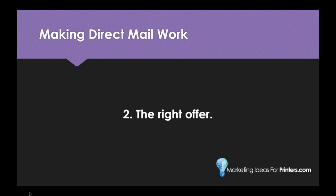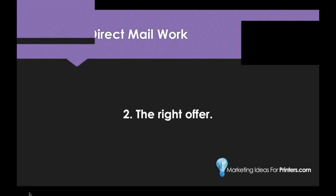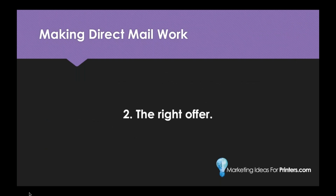Secondly, effective direct mail means that you're going to have the right offer. We're going to break this down more a little bit later, but for now, the idea is simple. Successful direct mail includes an offer of some kind, and the right offer. And number three, the right design.